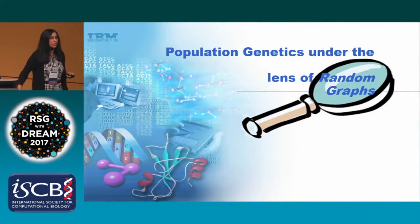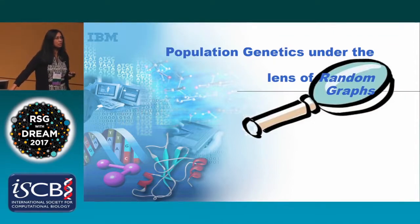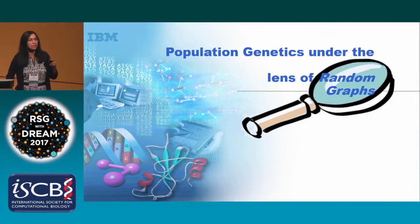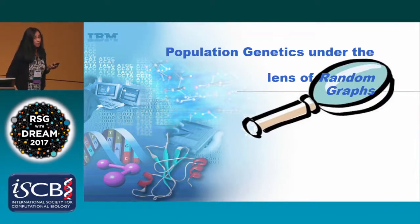Population genetics traditionally was born in the departments of statistics and continues to be studied in the Department of Statistics mainly. We are taking a random graphs or random DAG viewpoint to this problem.